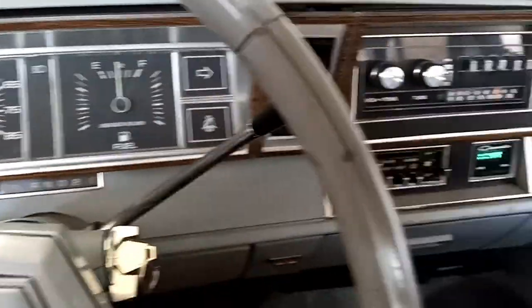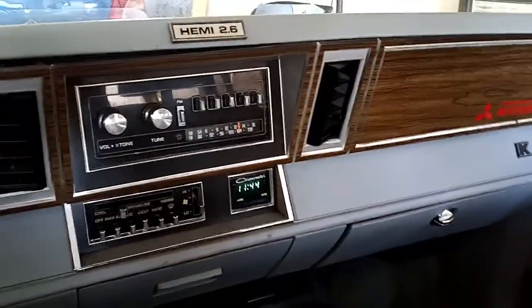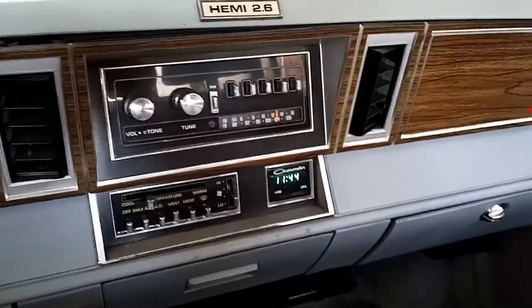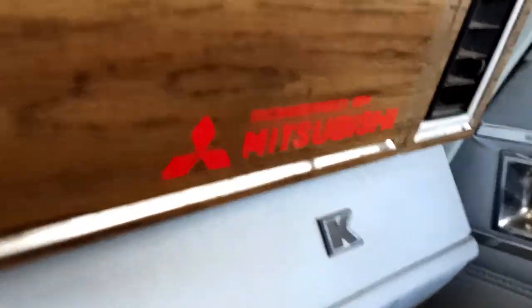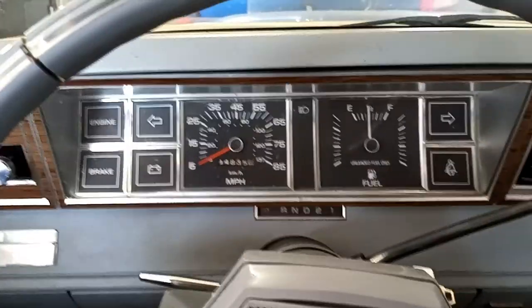Which is the funniest thing, because the optional motor was a 2.6 liter, and because Chrysler owns the word Hemi, or the rights to use it, the hemispherical motor is actually Mitsubishi, which this car is such an interesting contradiction of things.